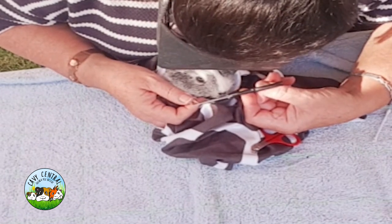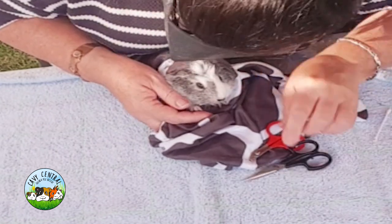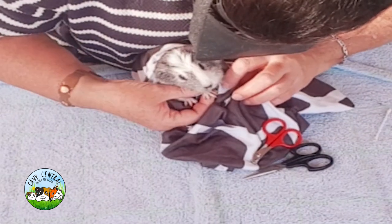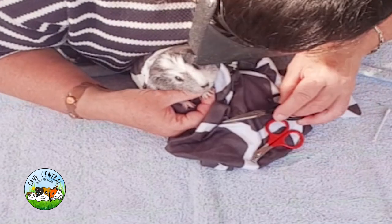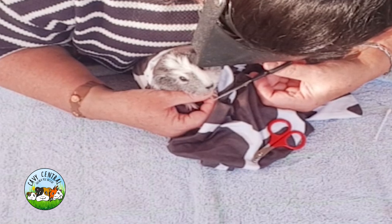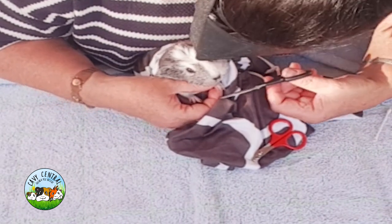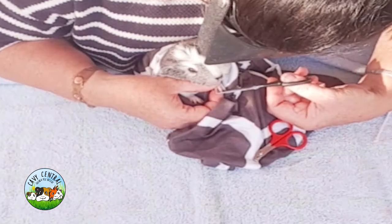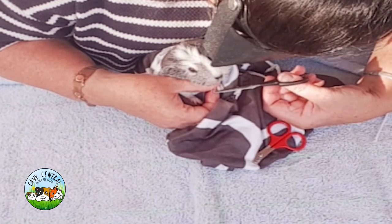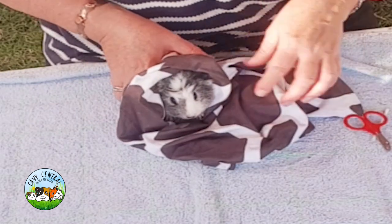Did that vibrate your nail? There we go. Good girl. We'll do your other one. And she's like, worry. That's a worry sound. So you're okay. When the nails are super, super tiny and you're only taking off the tip, I find it easiest like this. Yep, I'm going to go that way. I'll get your wrong nail. There we go. Done. Now do your rear ones.